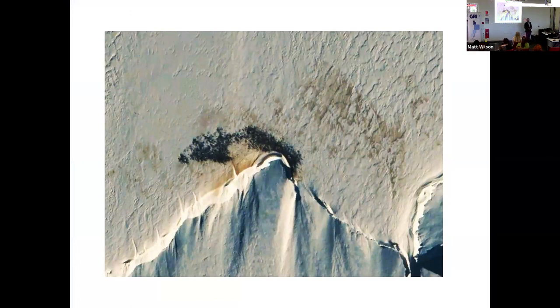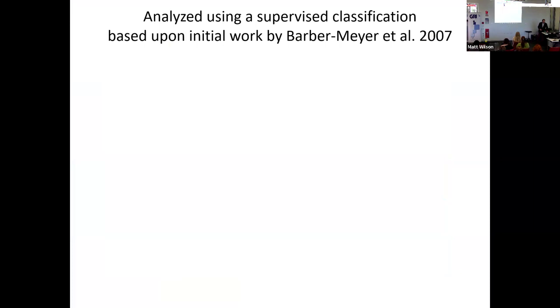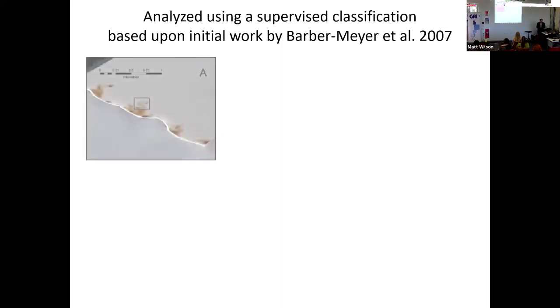So what we had to do was work out the area of the huddles and try and apply a density estimate. This work had already been started by one of Jerry Kooyman's students, Shannon Barber-Meyer, who had been developing this supervised classification, maximum likelihood, which I've been teaching on the course, actually, strangely enough.